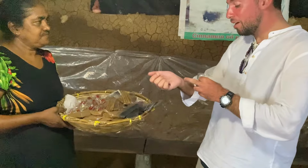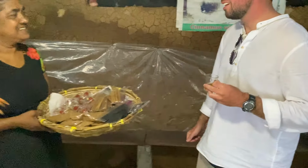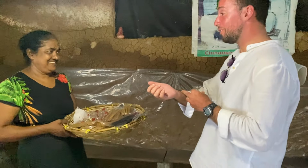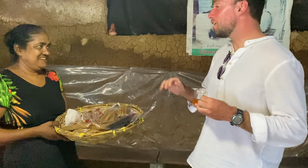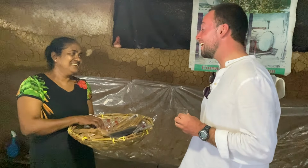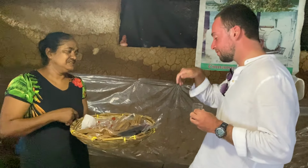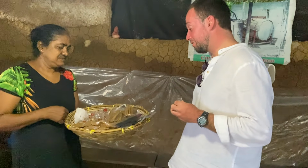And you feel the burning sensation. It feels like burning. Yeah, very strong, natural. Completely different than the ones in the supermarket. Supermarket cinnamon is chemicals, sir. Cinnamon no chemical, only natural.